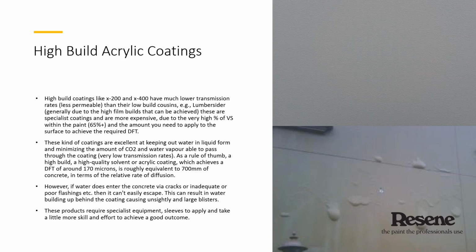These kind of coatings are excellent at keeping out water in liquid form and minimizing the amount of carbon dioxide and water vapor diffusion. In other words, they have very low transmission rates. In doing the research for this presentation, I came across quite an interesting statement. So this isn't Resene, this is an industry statement. As a rule of thumb, build high quality solvent or acrylic coatings, which achieve a dry film thickness of around 170 microns. So if you think of a human hair as about 80, most decorative paints like Lumbercider, once dry, have a dry film thickness of around 35, 40 microns per coat.